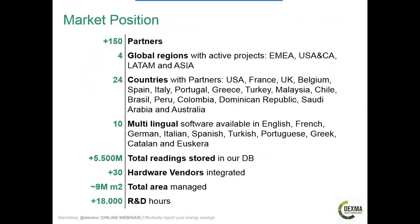So as I was saying, we have a large number of partners across the globe. We have active projects in multiple regions, so that's across Europe, in the US and Canada, Latin America and the Asian markets. Active projects in over 24 countries. The product itself is fully multilingual, so we have currently 10 languages that the product is available in, and that's growing all the time as we expand into new markets.